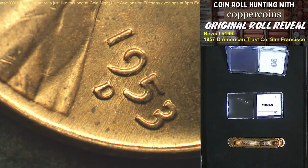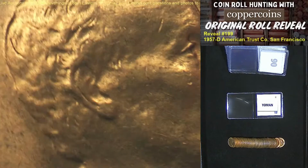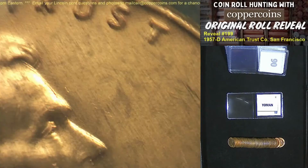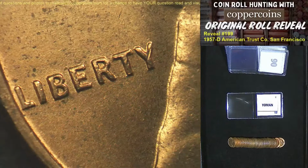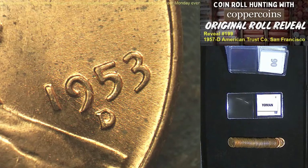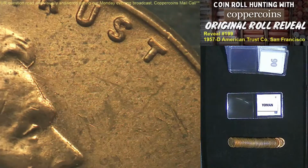But we are going to set this aside. And so this one's going to be officially die number 2 for the roll. We got die number 1 for the roll is what appears to be a later die state example of a doubled eyelid. And then we've got this one, which appears to be a repunch mint mark. Now this one is an earlier die state. It's pretty much a mid die state, flat out mid die state coin.